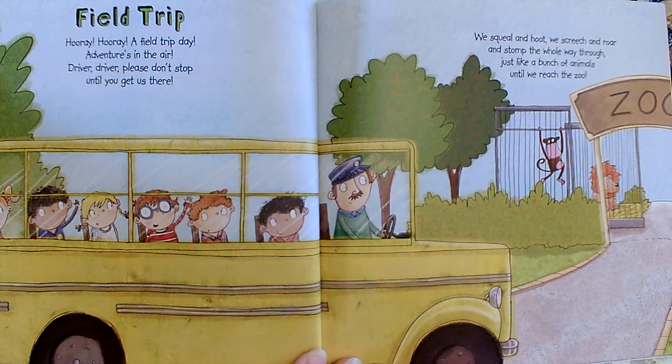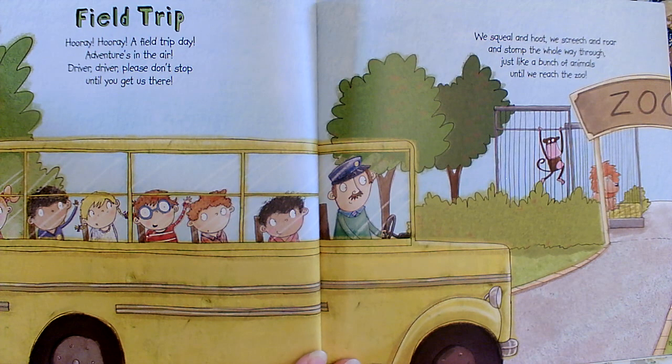On the bus, should you squeal and hoot or screech and roar and act like animals? No. Anytime you are on the bus, you should sit quietly on your bottom. It's okay to talk to the person in the seat next to you, but you should not be able to be heard by the other children in other seats. You should sit on your bottom quietly so that the bus driver can think. It's a safety thing.